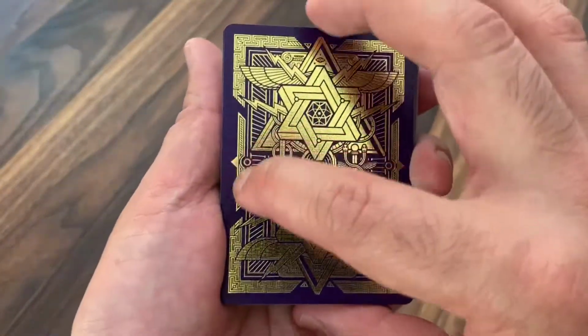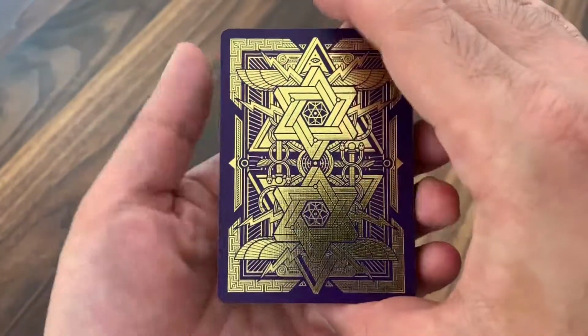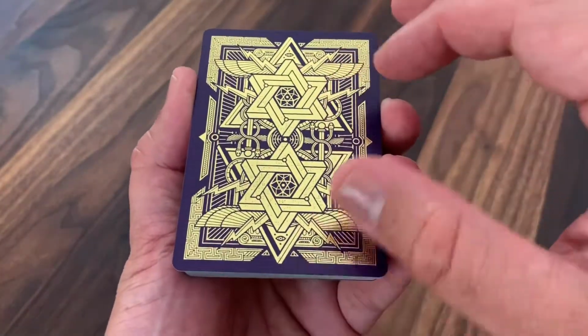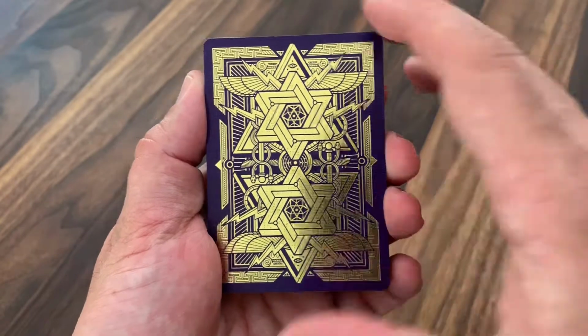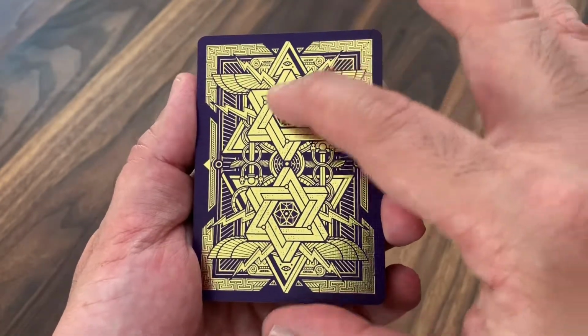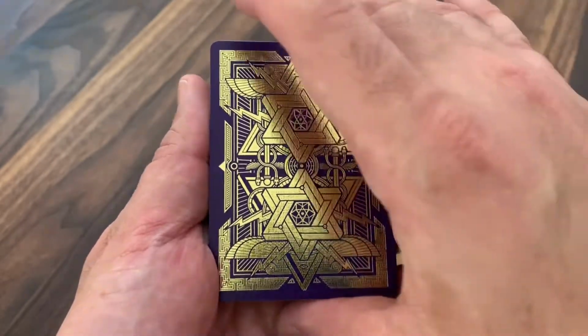You have a purple card, really something a little bit unusual, a dark purple, and the backs are covered with gold foil, just a really luxurious feel to it. Unlike the last two, this one's not Cardamundi. This one is USPCC, and sometimes their foiling can be inconsistent, but I think they did a really great job on these. You got the beautiful back design, two-way, tons of elements and details going on.